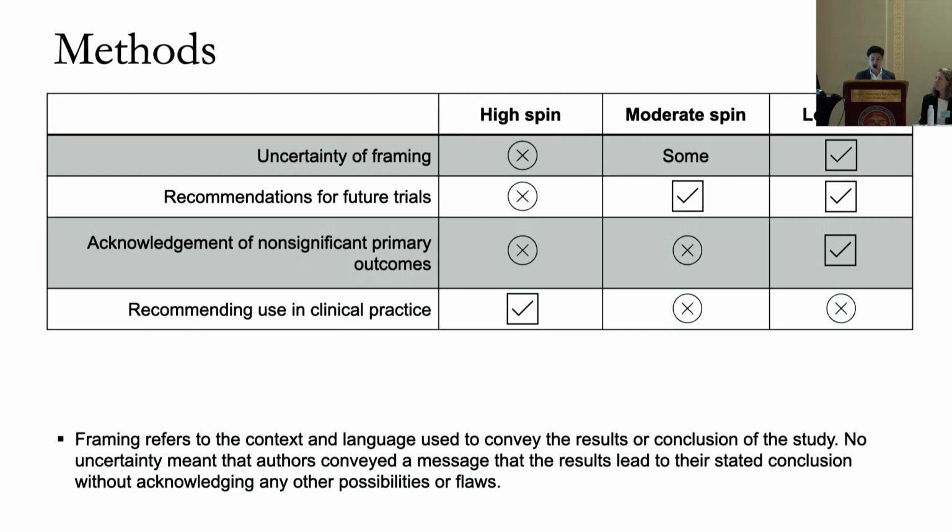Moderate spin had some uncertainty of framing, did recommend future trials, no acknowledgement of non-significant outcomes, and then did not recommend its use. And then low spin had uncertainty of framing, recommended future trials, acknowledged non-significant outcomes, and then did not recommend its clinical use. And framing just refers to the context and language used to convey the results.